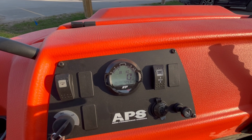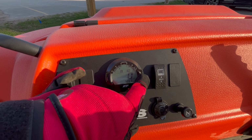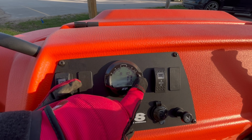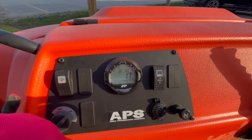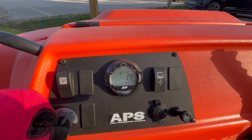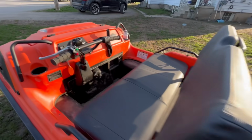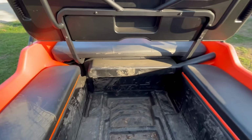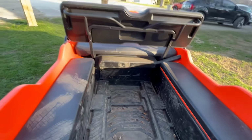So we got 44.3 kilometers, which actually is wrong because a lot of times we're just on the throttle floating down the river. Exactly 8 hours on it. But we've got our battery voltage and your fuel, which the old one didn't have. With the 8 hours we put on it, we probably haven't gone through half a tank of fuel. All the fuel's underneath the seat. Very cool.